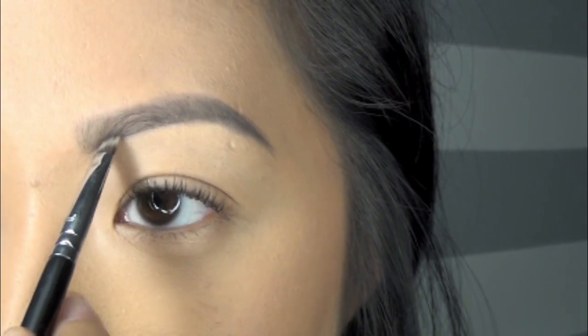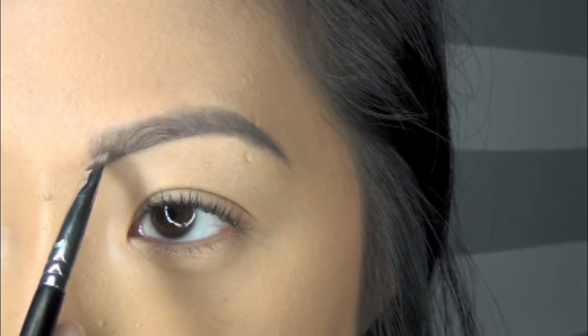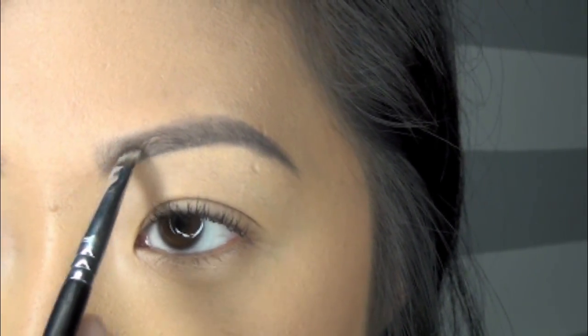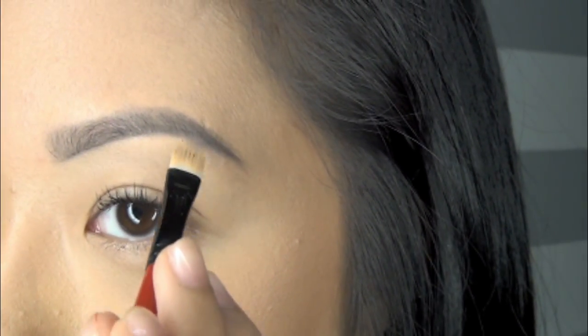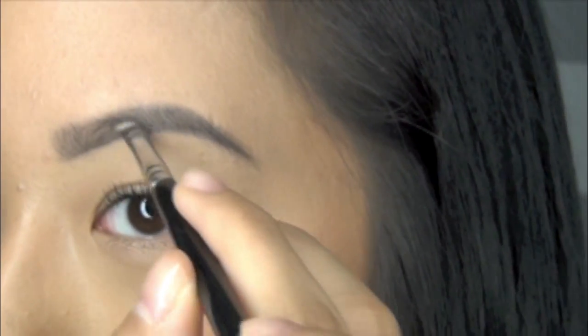Now I'm going to turn my brush horizontally and just feather that line in the front. Then I'm going to take my concealer brush and just clean up that edge there. Now I'm just brushing the hairs down so that they'll sit flat. And that completes my eyebrow.